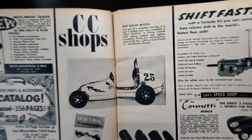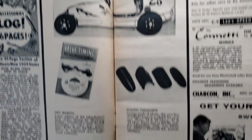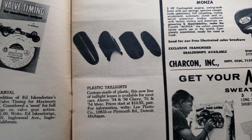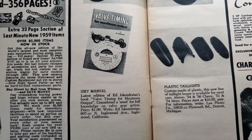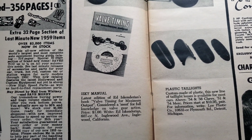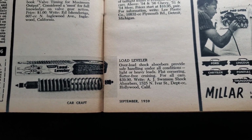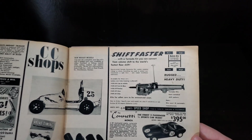Got some more from the CC shops. The new midget models. Oh, we got plastic taillights there. '54 and '56 Chevys. '51 and '54 Mercs from the Lee Plastics. Isky manual for valve timing. A little load leveler. Overload shock absorbers. Nice little piece there.